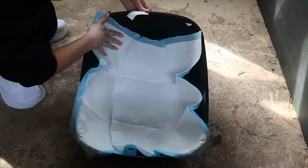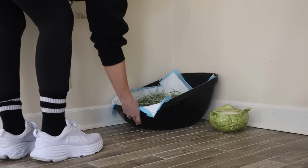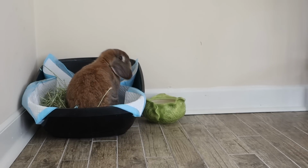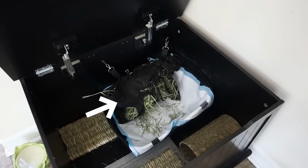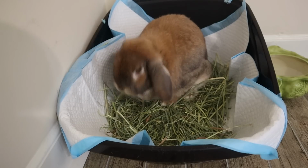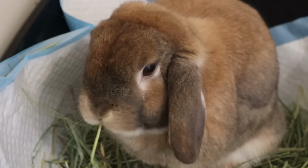Once again, I set up my litter box as I typically would and plopped it right onto the ground. Cinnabun knew what to do, hopped right in and got to business. This is definitely my least favorite litter box setup. One, I really like having some type of cover because I can actually use a hay bag instead of just leaving the hay flat in her litter pan because she was peeing on it, it was messy, and I like being able to hang a hay bag somewhere.